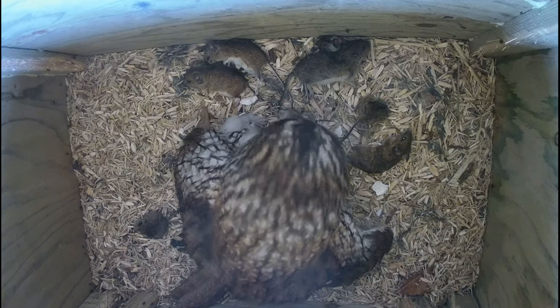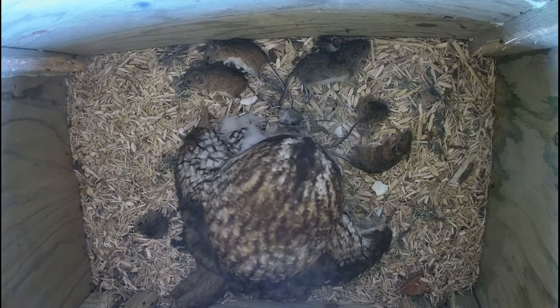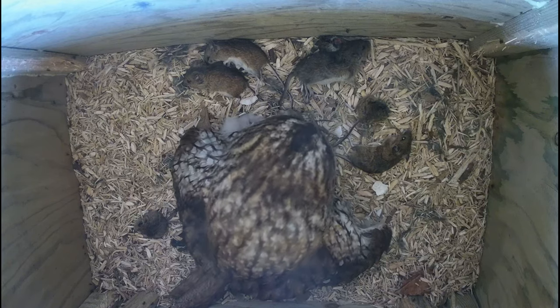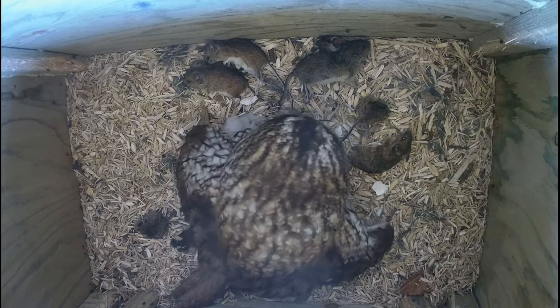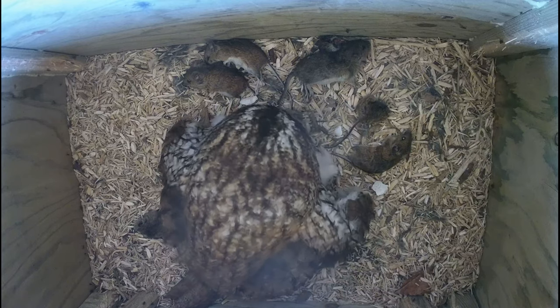So yeah, what a caring mother. She's got her wings open there, just keeping them nice and nestled in and then feeding them all individually. Absolutely superb. She is a terrific mother and he's a terrific hunter, bringing all that food in.